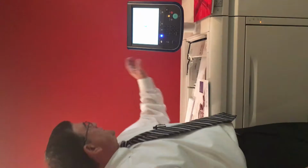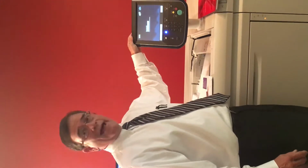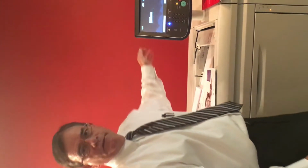So basically, when you touch the appropriate task, it'll take you right there. You don't have to dive down through 2 or 3 different menus. Oh, that's very good.